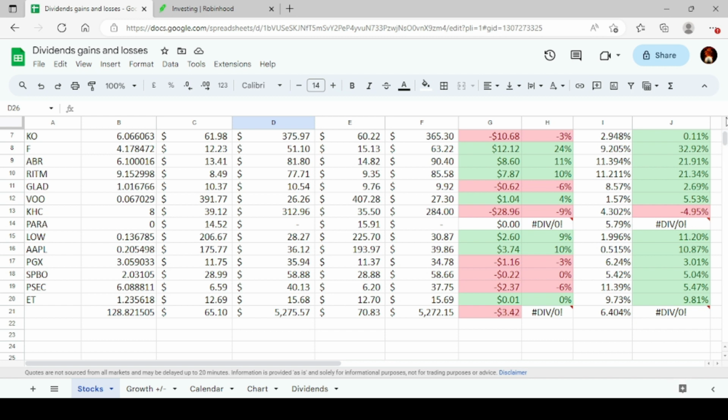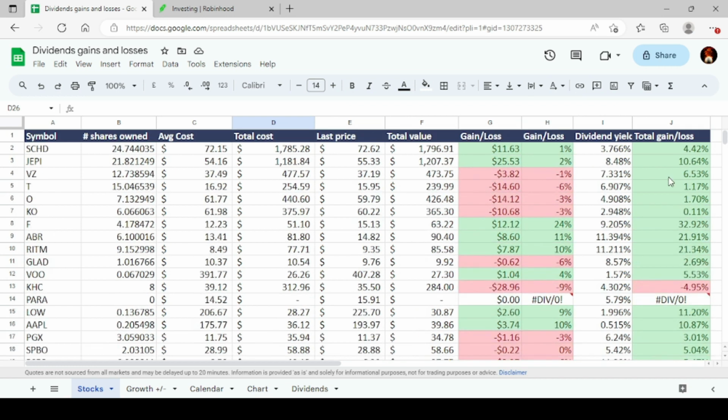But as far as everything, the way everything's looking so far year to date, again, everything in the green. The only thing that's kind of struggling right now is Kraft Heinz. Still working on that one. But again, I'm still in the investing mode. While it's down, I want to pick more up. So I'm going to look at doing that here relatively quick.